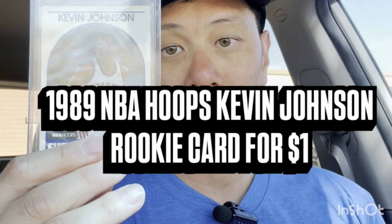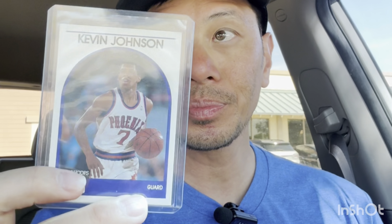I also did get another card from that same set. I got a Kevin Johnson 1989 NBA Hoops rookie card for $1. This guy was my favorite Phoenix Sun of all time. I played point guard pretty much my entire life through high school. I idolized this guy. Kevin Johnson, I think, was a very underrated point guard in the NBA. He was dunking over Olajuwon, Mark Eaton, John Hot Rod Williams. He had some of the most iconic dunks I've ever seen as a basketball fan. And this guy was only 6'1", so he was so explosive, a great playmaker.